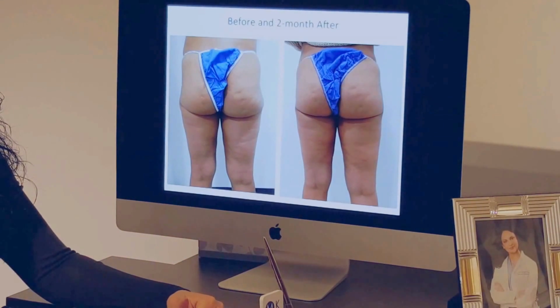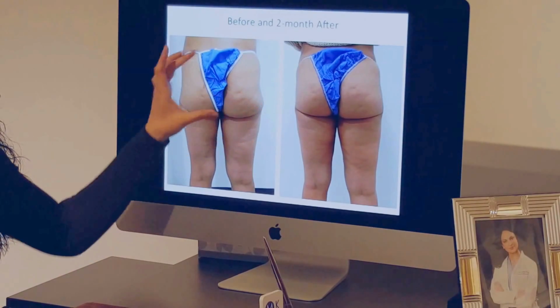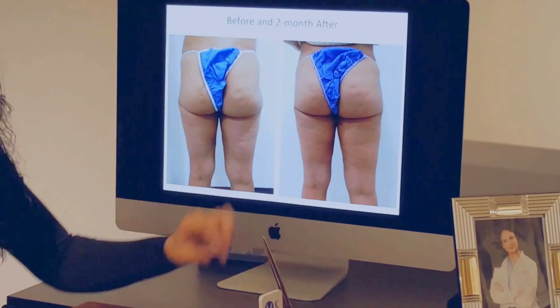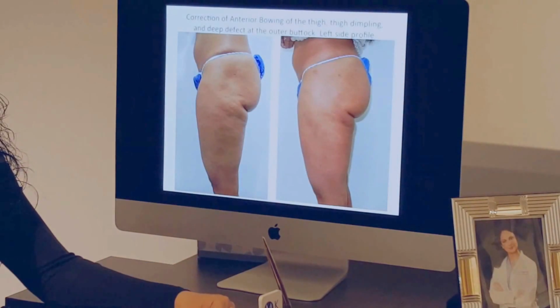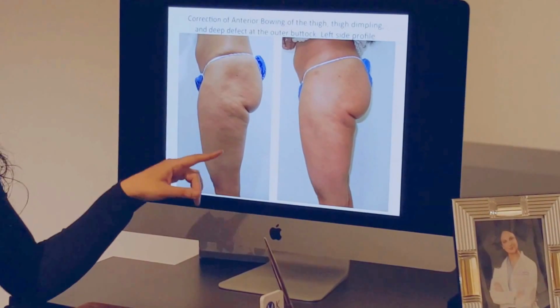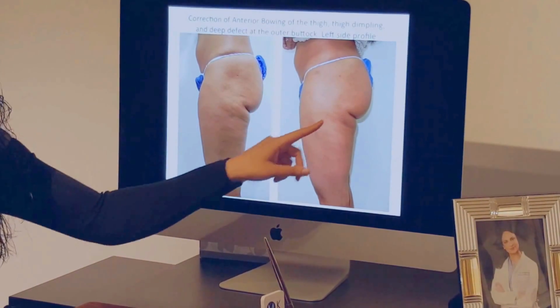These are her pictures from the back. All of this indentation, the protrusion, and to some extent the gluteal drop, we were able to fix as well. And then the back of her thighs came out looking nice and smooth. This is her side view profile. This side was not as bad as the other side. However, you can see that this indentation is significantly better.